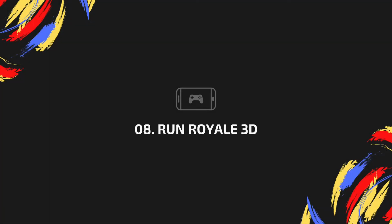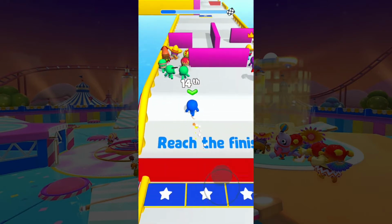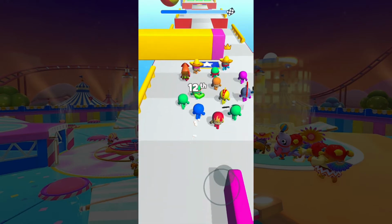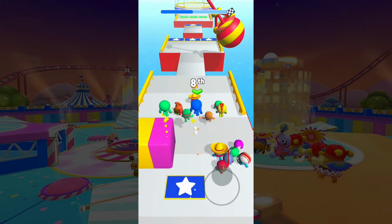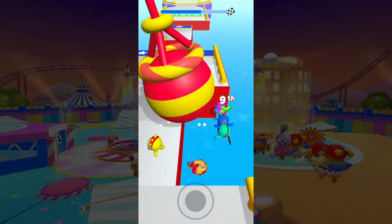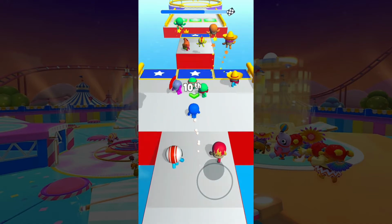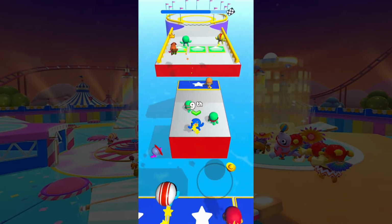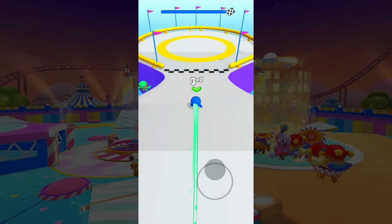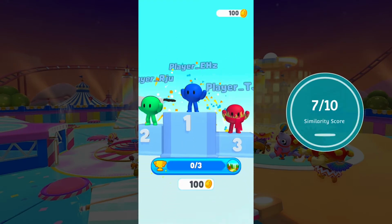Number 8, we have Royale 3D. You know something's messed up when the game has the word 3D in the title. Alright, just kidding. Royale 3D takes a simplistic approach to games like Fall Guys. It's quite simple and the controls are going to blow you away. There's nothing more than a joystick on the screen. The main goal is to become the ultimate knockout champion. So do you have what it takes to become the ultimate runner? Well, try this one out. For the similarity score, I'd like to give this one a 7 out of 10.